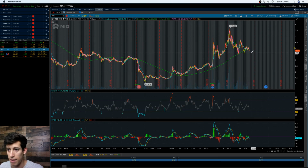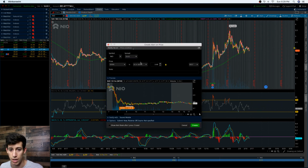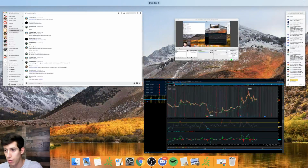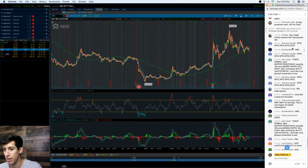Again, anything can happen. Any news can be released that can drive the price up or down. I wouldn't be surprised if this thing begins to sell off, especially now that it's trading below the SMA line on the 180-day chart. So let's go ahead and break down the next one.